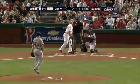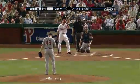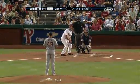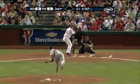I think one of the things I marveled at was, as good as he's been against the Nationals, and he's been really good as you saw, there are two other guys that have a higher batting average than him. Carlos Lee of the Astros and Martin Prado of the Braves.